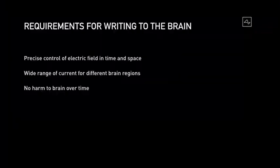Now, in terms of writing to the brain or stimulating neurons, we obviously need precise control of the electric field in space and time. We need a wide range of current for different brain regions. Some regions require delicate stimulation, some require a lot of current, and you want obviously no harm to the brain over time.